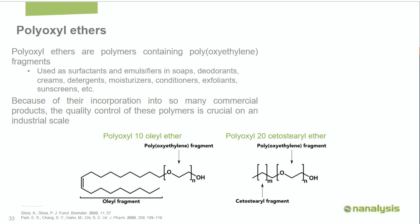Basically, most of us have almost certainly come into contact with one or multiple polyoxyl ethers today. Because they're used in so many consumer products, like with the hydroxypropyl beta-dex and the poloxamers, the quality control of these is crucial. So the first polyoxyl ether we will focus on is polyoxyl 10 oleoyl ether, and I've shown it below here on the left.